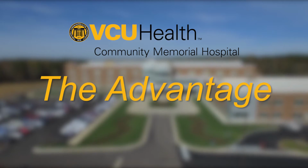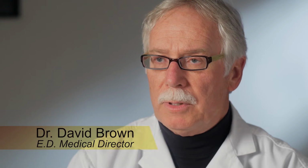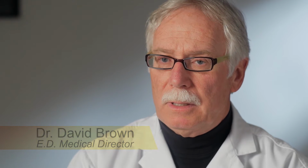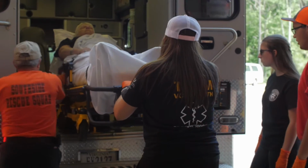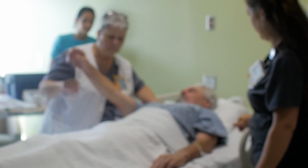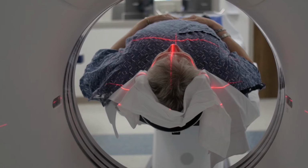The advantage that we have here in our community with VCU CMH Emergency Department and Hospital is that we are able to treat patients with an acute stroke. We have the ability to provide thrombolytic care in a timely and expertly managed fashion. Bringing a patient to our community hospital is essentially the same as bringing a patient to the emergency department in Richmond. We transfer very few stroke patients to Richmond, and when we do, there's always a specific reason that we cannot manage those patients here.